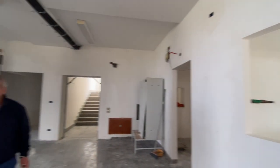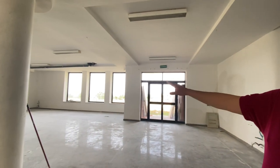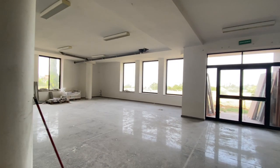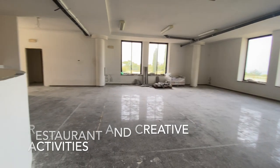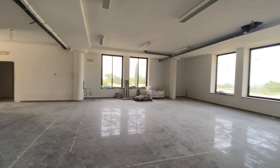Ah, okay. So this is where there's going to be the restaurant and the creative activities for the people who live here. Wow, it's big and it's very nice.